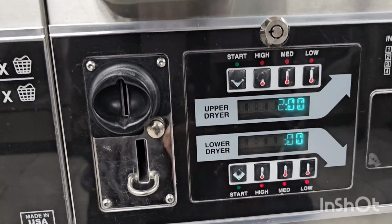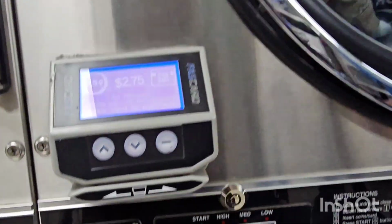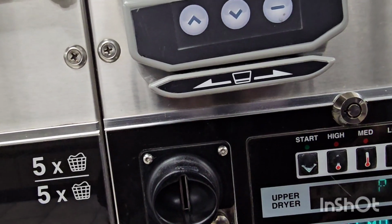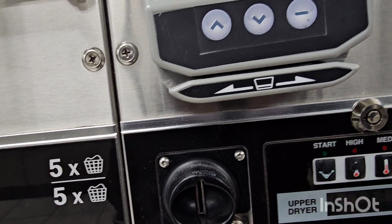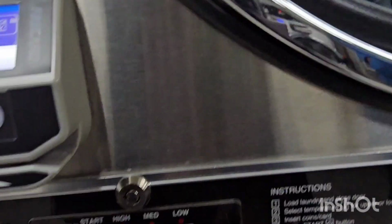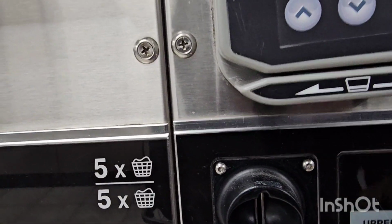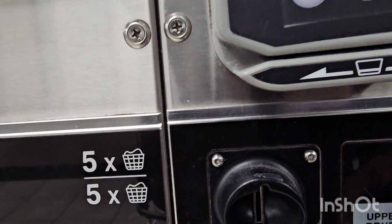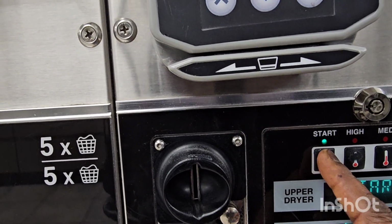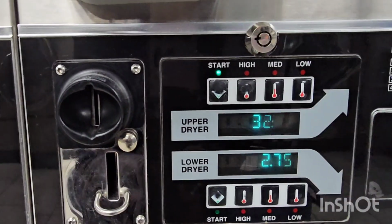Look, it's blinking here. It asks me to choose the temperature. Because these are heavy clothes here, I have to select, we have low temperature, medium temperature, high temperature. After choosing the temperature, we press start. Like this one, heavy ones, I have to choose high. I've chosen high temperature right here. After choosing the high temperature, the start button is blinking. I have to press start. So it has started. It's gonna dry for 32 minutes.